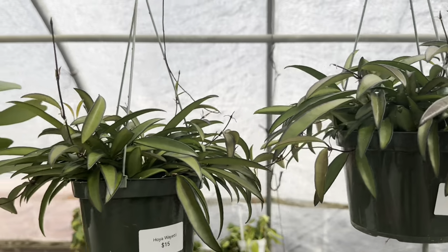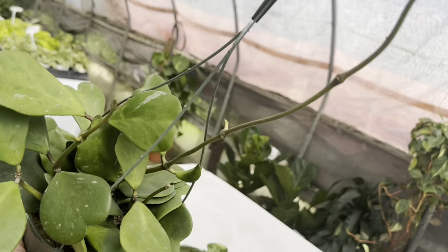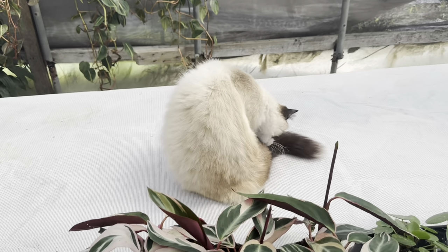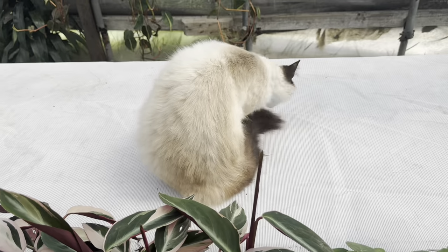$15 for the Hoya wayetii, and they also have some Hoya carrii for $25. Sorry. I love this cat.